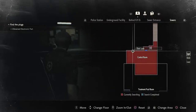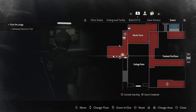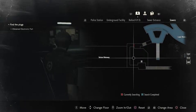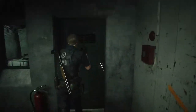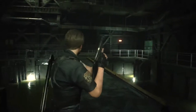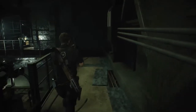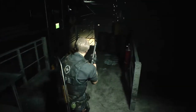Surprise me. We have to figure out what the code to the dial lock is. Oops. And we've gotten everything in the lower area, except for the bottom waterway. Okay. Probably start that. So we need to get to the bottom waterway, I think. That's going to be my best guess. We didn't fully come down here.